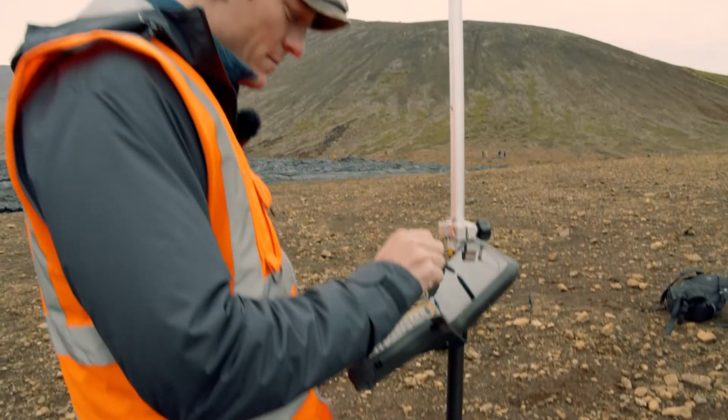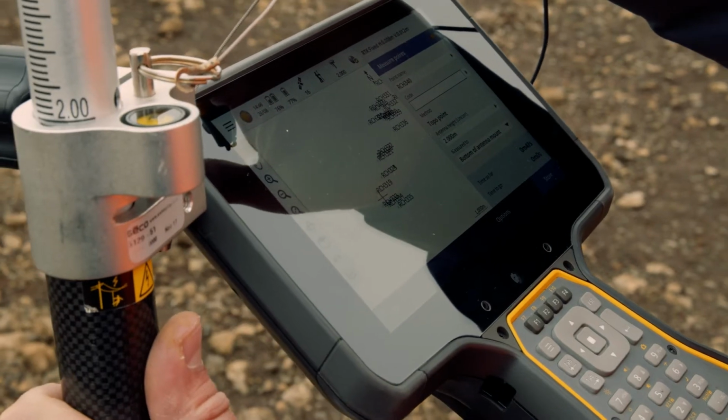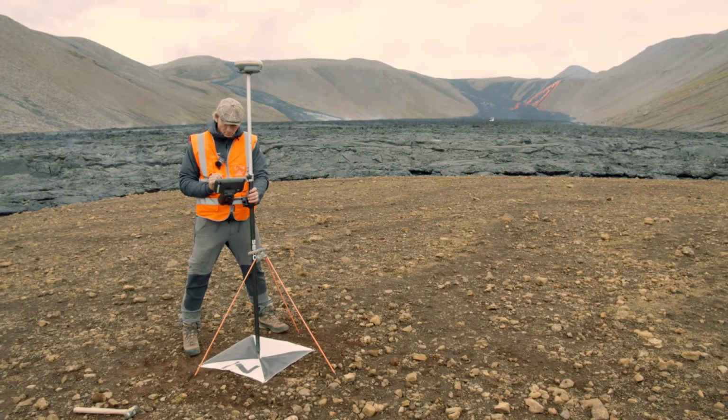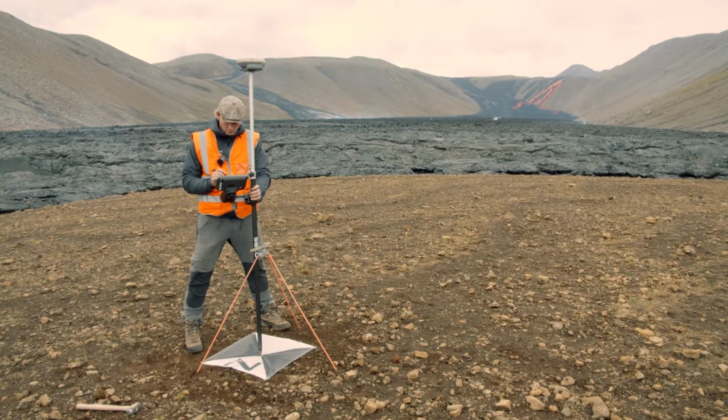Yeah, this is a precise GPS instrument with an antenna and a computer that connects to the antenna. I use a virtual base. Actually, I connect it through a hotspot. I connect the screen to a virtual base where we get the corrections for the measurements.